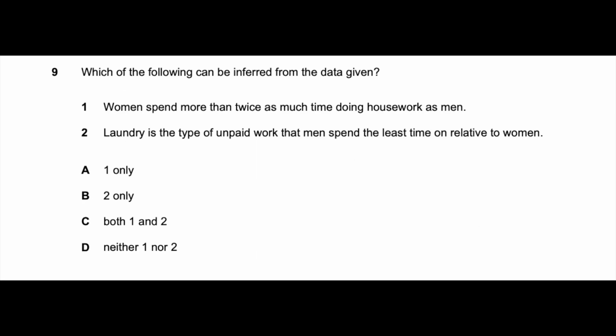Question 9. Which of the following can be inferred from the data given? 1. Women spend more than twice as much time doing housework as men. 2. Laundry is the type of unpaid work that men spend the least time on relative to women. Statement 1: women spend more than twice as much time doing housework as men. 4.66 divided by 2.42 equals 1.93. Therefore, it cannot be inferred that women spend more than twice as much time doing housework as men, as 1.93 is less than 2.